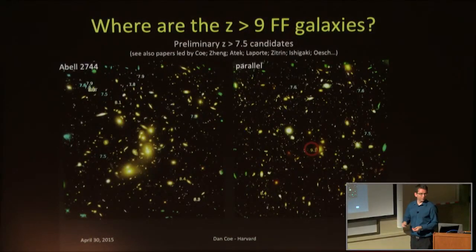Abell 2744, the first Frontier Fields cluster, actually appears to have somewhat of an overdensity at redshift 8. We see what might be a protocluster in the corner there. It's a bit difficult to say for sure with photometric redshifts, but nothing like this has quite been seen before. So a healthy number of redshift 8 candidates, nothing above redshift 9. In the blank parallel field, we see one candidate at redshift greater than 9, perhaps boosted a little bit by this one elliptical galaxy here. Maybe it has a little bit of lensing effect.